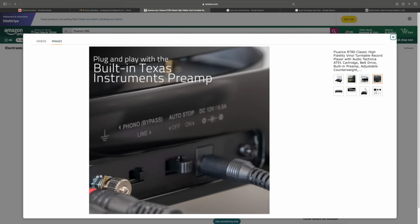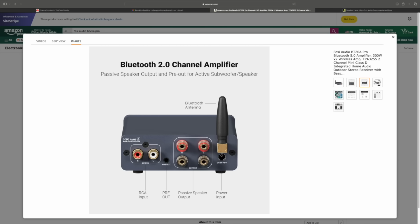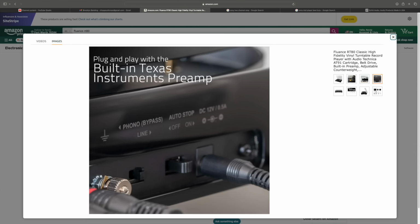It's a great turntable. It's not as good as the RT82, 83, 84, and 85. It has a different motor, but it's still, for an entry-level turntable, an amazing deal. And it has a pre-installed phono preamp, which means you can use it with the Fosi Audio BT20A, the ZA3, the A07 Max from IEMA, any of these small Class D amplifiers. You can plug the RT80 right into it. And it has some cool features like auto stop.